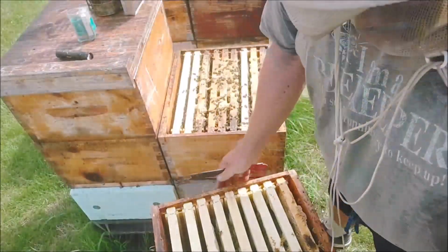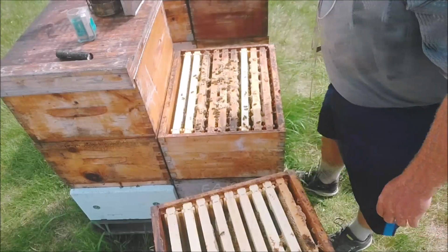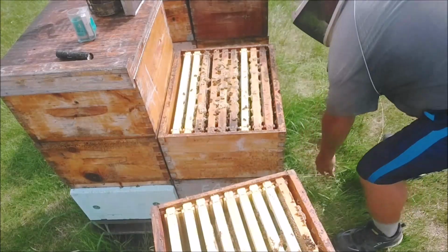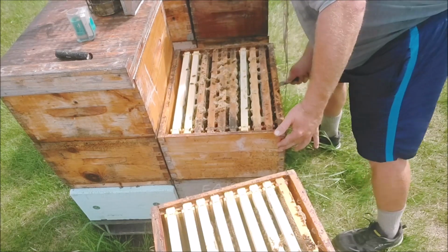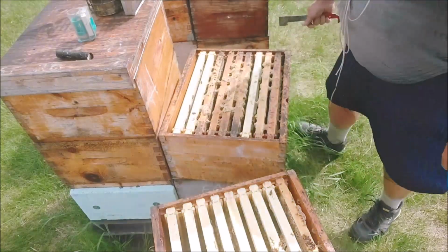Everything goes in the honey house and it gets sorted from there. It'll get sorted into frames that might get sold, sorted into frames that might get re-waxed at the end of the season if they aren't drawn well.